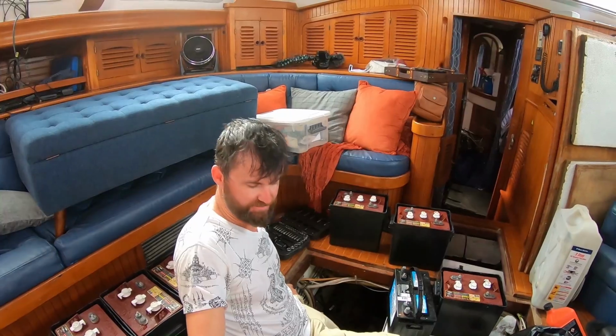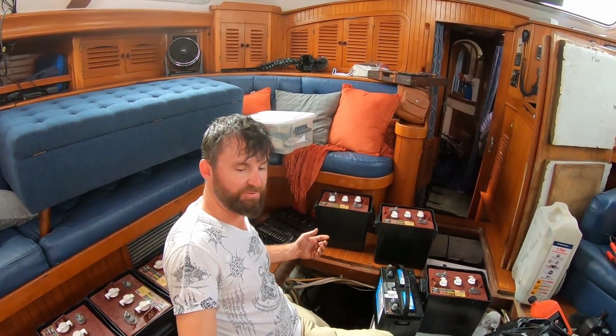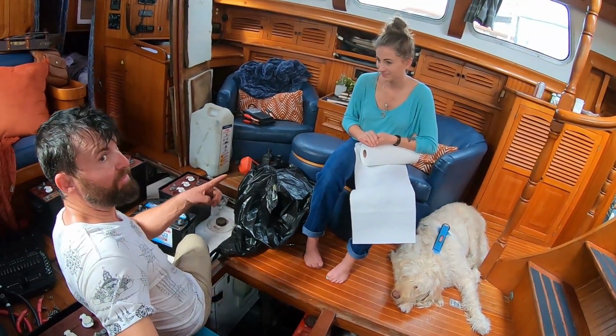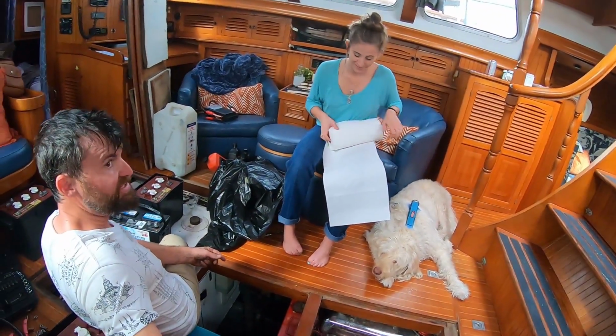Now we got to load all these up onto a cart, and the cool thing about the marina here is they have a courtesy car. She's been my helper with tools. Kind of, sort of. Goose has not been doing anything.